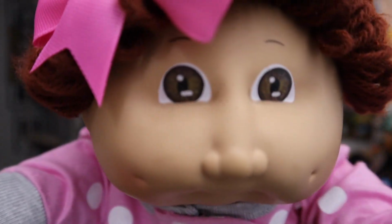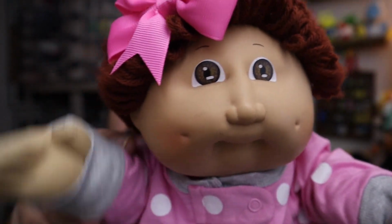One of them is going out to one of our favorite customers and viewers, Karen. She is getting this little girl. That's right. She's a 1980s Cabbage Patch Kid with the polka dot pajamas, brown hair, brown eyes. She sold for $24, plus shipping. Thank you, Karen. We appreciate the business, as always.